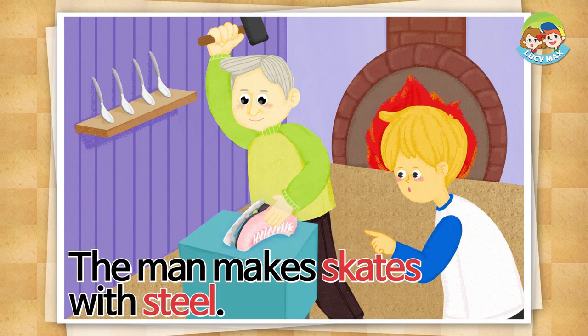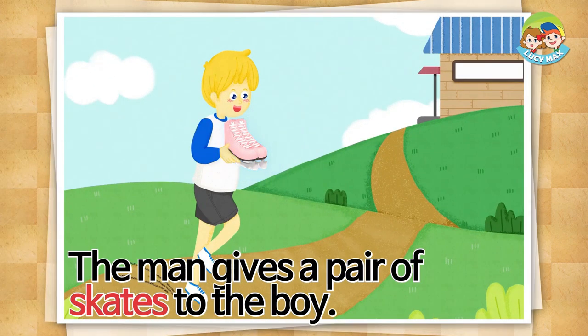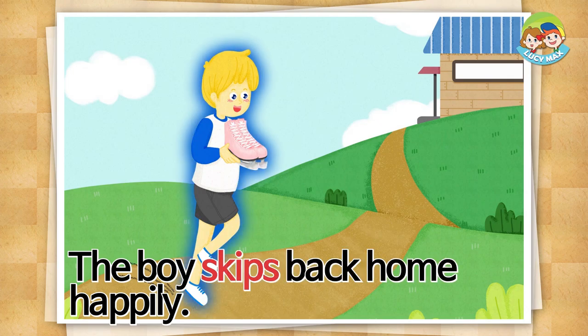The man makes skates with steel. He makes spoons with steel, too. The man gives a pair of skates to the boy. The boy skips back home happily.